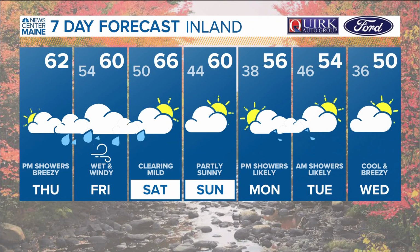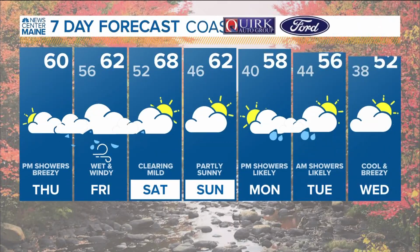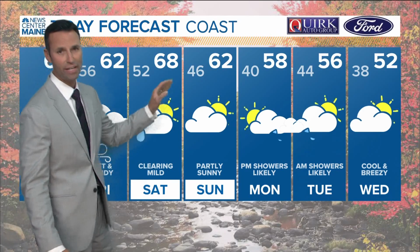So afternoon showers, breezy, cloudy skies, low 60s, and then steadier rains tonight through tomorrow. Taper off tomorrow night. Saturday, not bad. By the afternoon, the sun's coming out. We'll have warmer temperatures too, upper 60s close to 70, and Sunday's partly sunny in the low 60s. A little more unsettled weather for early next week. So we'll keep our eyes on that.